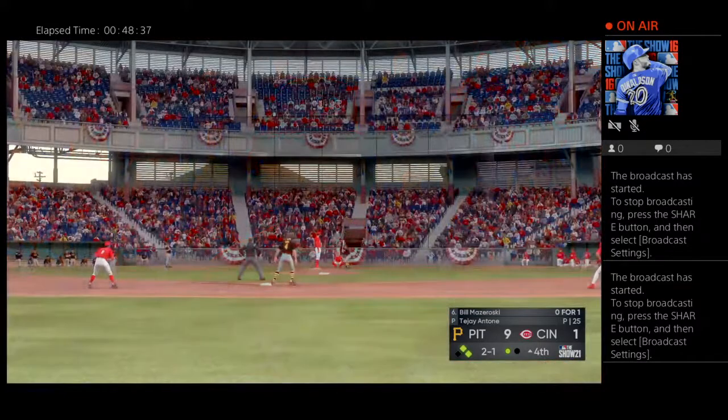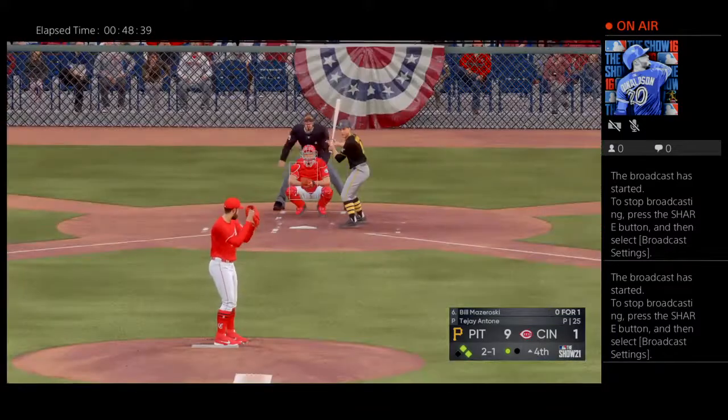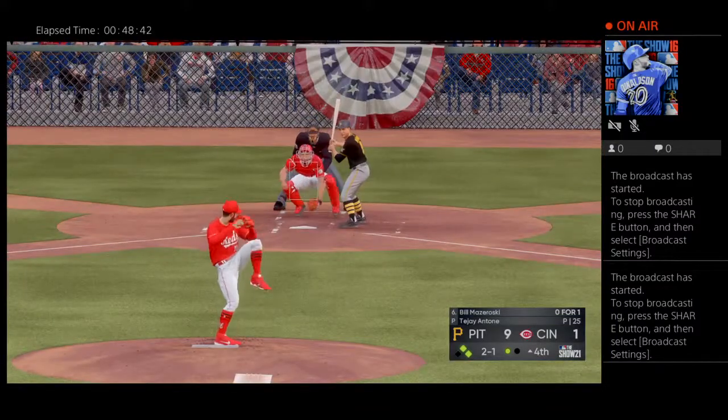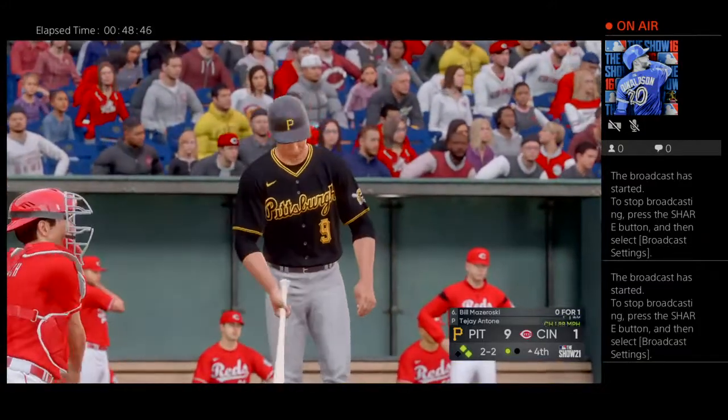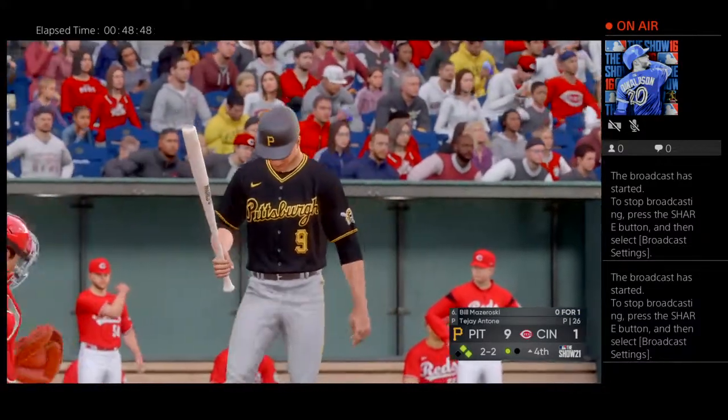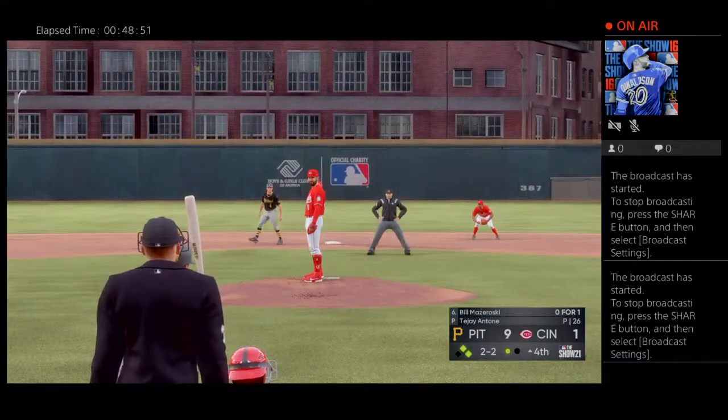Yeah, just don't think he's trying to do too much. He gets himself into good hitters' counts and tries to hit it right back off the pitcher's hat. 2-2, 2 balls. Hey, I'd like to see a little bit more discipline in that. You get a count in your favor and he's swinging at a pitch that bad? Not good.